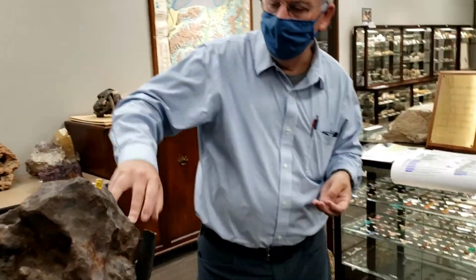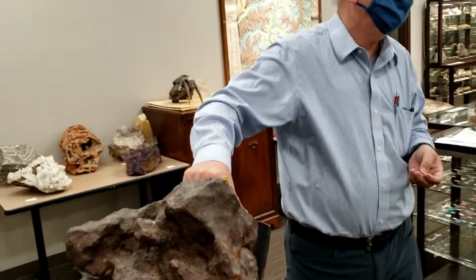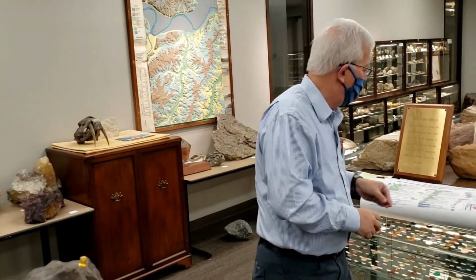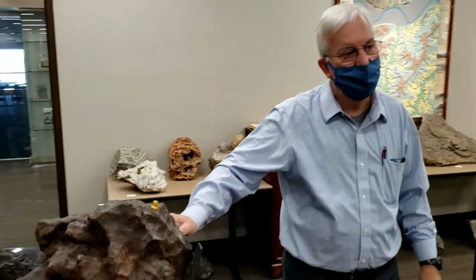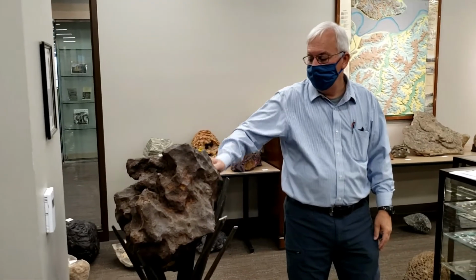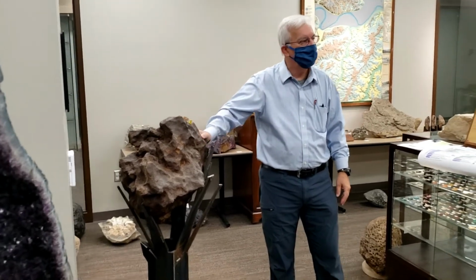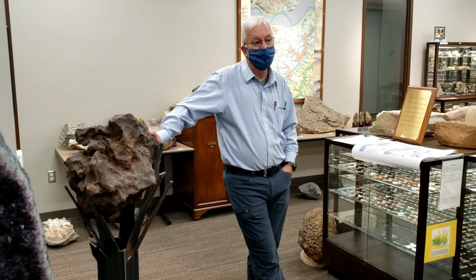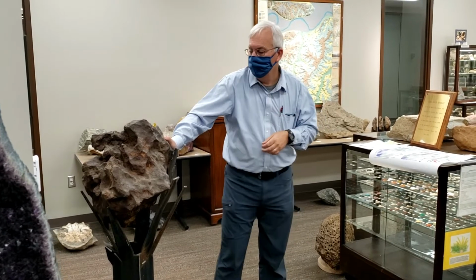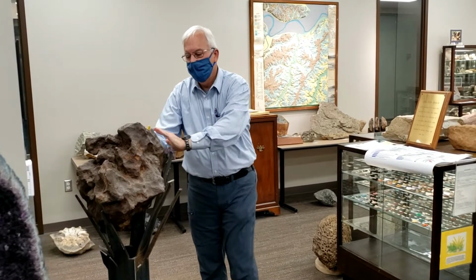Second thing that really shows well on this are these dimples in here. They're called thumbprints or regmaglypts. And these are features that are eroded in the surface as it travels through the atmosphere. I think this one was estimated to have come through at a little over 14,000 miles per hour, at very high temperature. And that will scour out and erode these so-called thumbprints. And so something like slag, even though it might look like it had been molten, you might see flow structures. You don't get those on meteorites. You might get a thin rind that was melted on the very surface of it, but that's going to get blown and swept off.